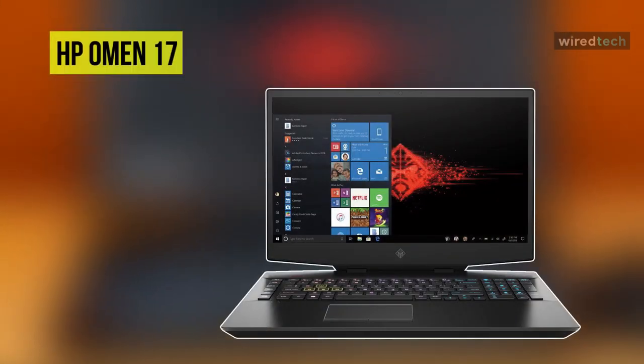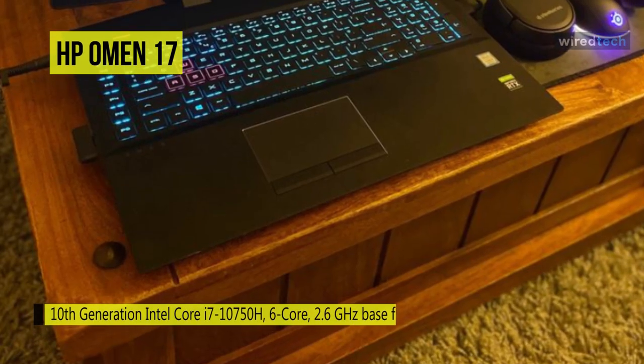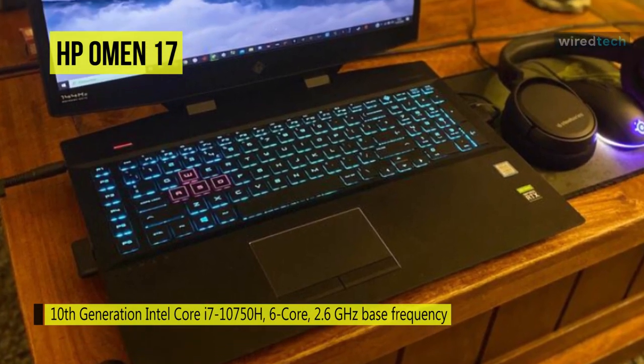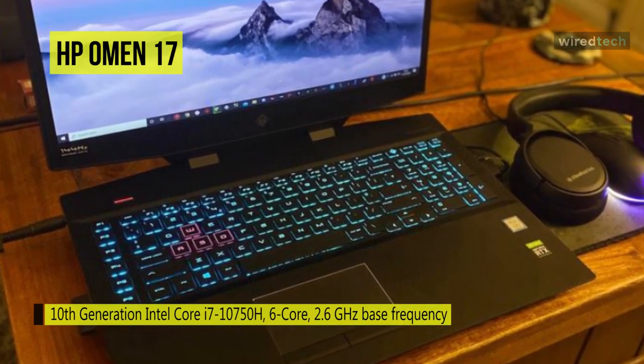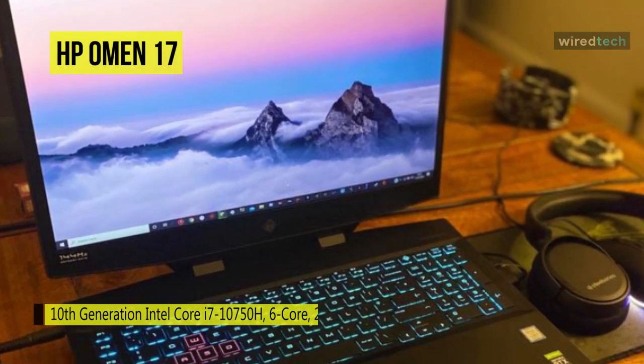Get desktop-grade power and tackle demanding AAA game titles with the HP Omen 17 laptop. This system is powered by a 2.6 GHz Intel Core i7-10750H 6-core processor, which allows you to run multiple applications simultaneously. It can be overclocked to 5 GHz using Intel Turbo Boost 2.0 technology.